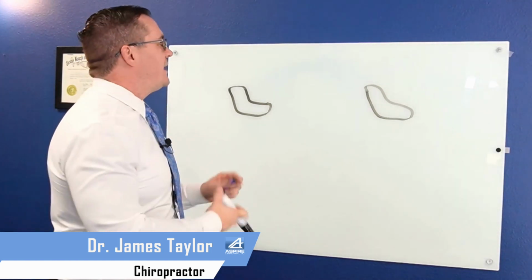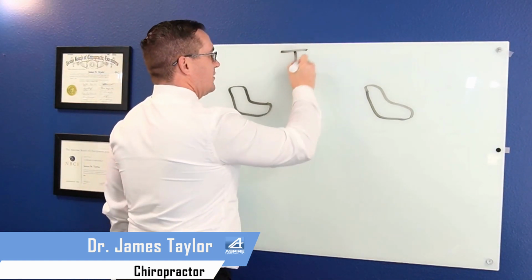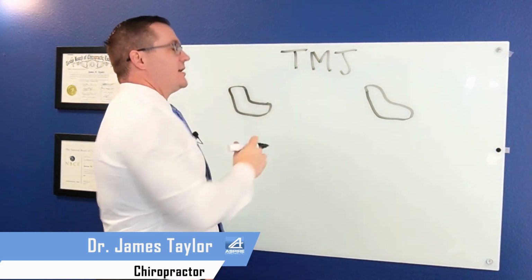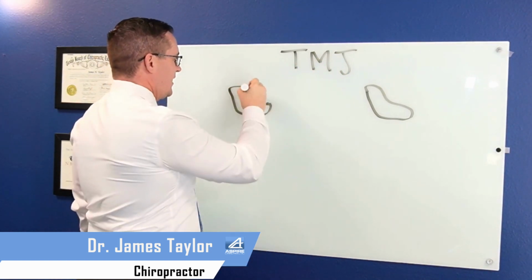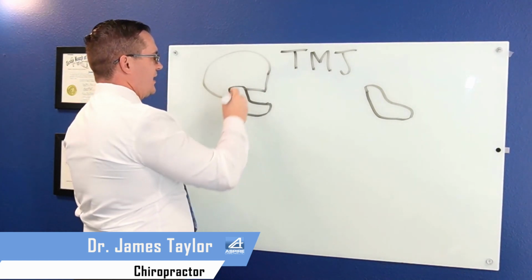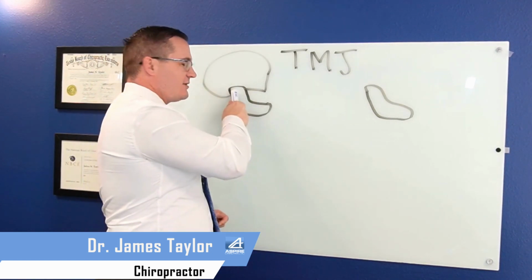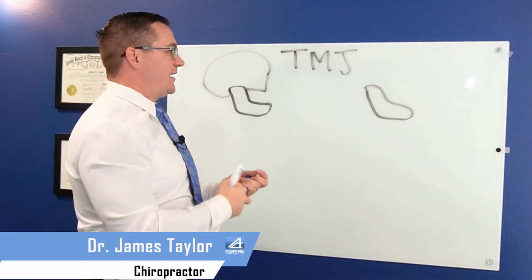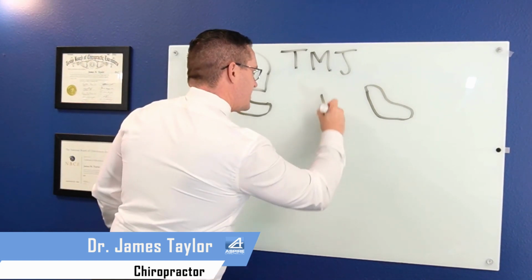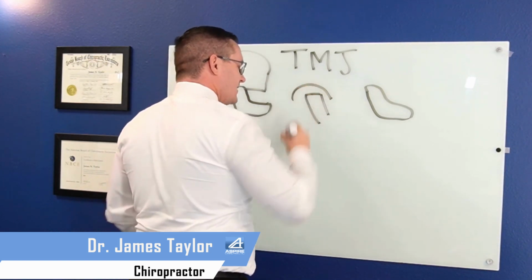So TMJ, what is TMJ? Actually, TMJ is the wrong name, but it's just what everyone knows. TMJ stands for temporomandibular joint. Basically, it's this joint right here. If this is your jaw, the lower part, here's the top part, it's that area right in there. To understand the issues going on with that, we need to understand the mechanics of the joint. So we've got the top of the jaw right up in here, and it sits in this little cavity.